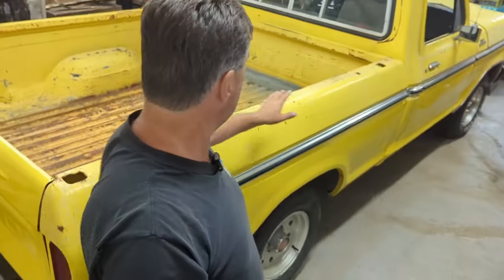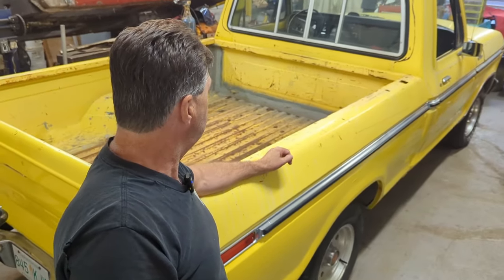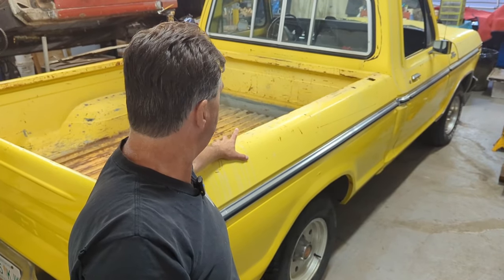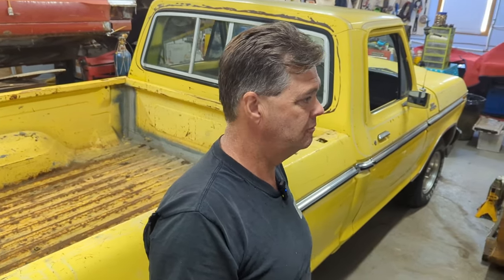But anyway, what I'm going to do is jump in here and tackle a couple little projects on this truck and get her out the door. And hopefully tomorrow I'll head down to Swift Current and pick up that 400 engine. All right, let's get at her. Just a couple little jobs, and I'm going to take you along on the drive to Swift Current as well. It won't be spectacular, so I'll speed it up a lot. It'll go by pretty quick. It won't be 2.5 hours for you guys.